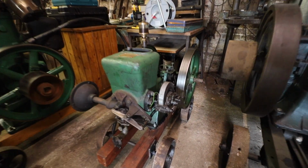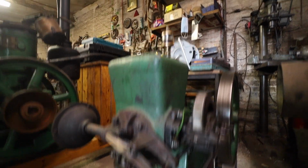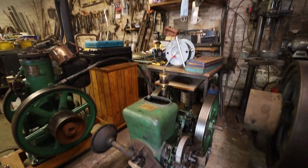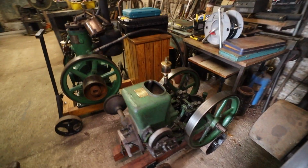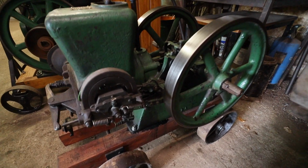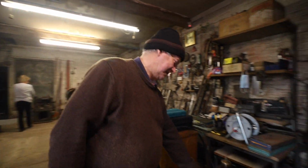This is an American engine, a Wellington. Sorry, it's your Scottish accent. I can't get over that accent. Jenny, you come and speak to me. A Wellington. Let's say this to the camera. Right, it's a Wellington. Thank you. There's a name on it.